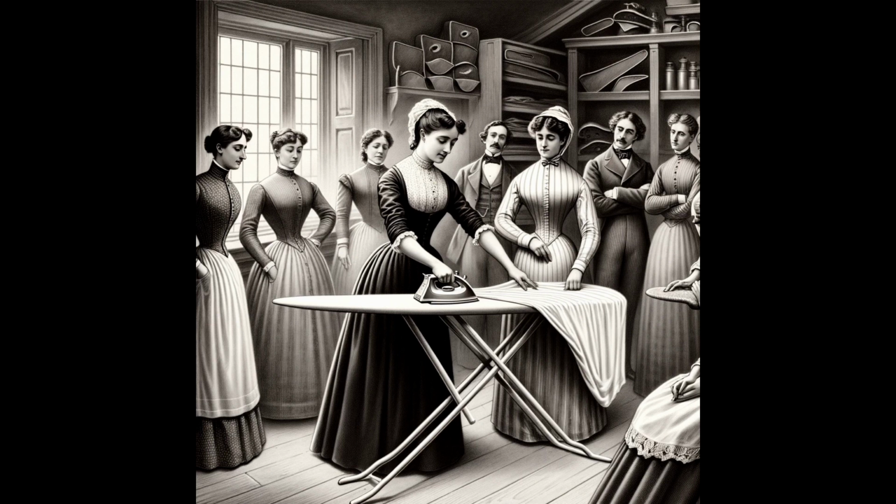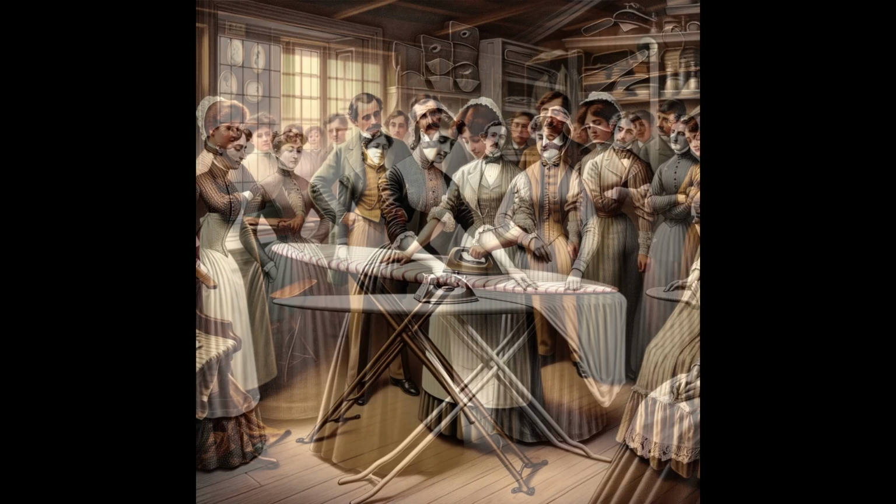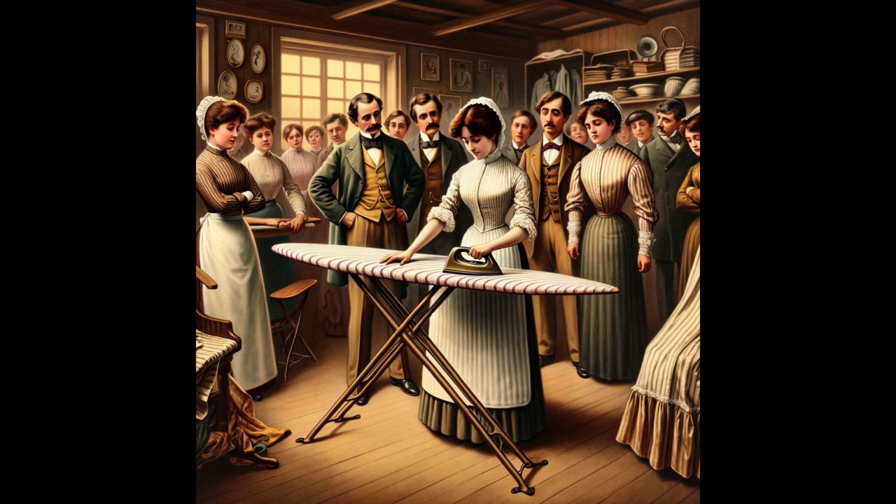Sarah Boone, an African-American inventor, received a patent in 1892 for her innovative ironing board design. Her board featured a narrow and curved shape, which made it ideal for ironing sleeves and other tricky areas. Boone's creation, while perhaps not as well known as Reed's, added significant value to the ironing experience.